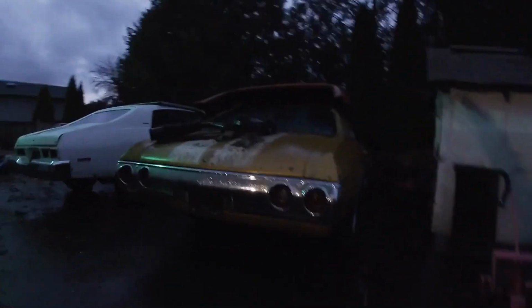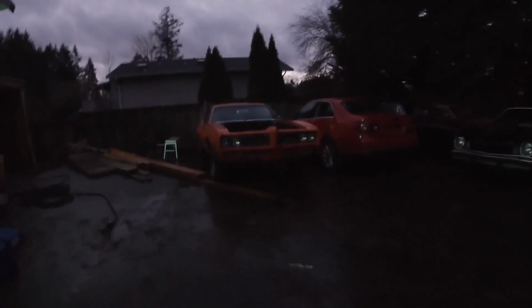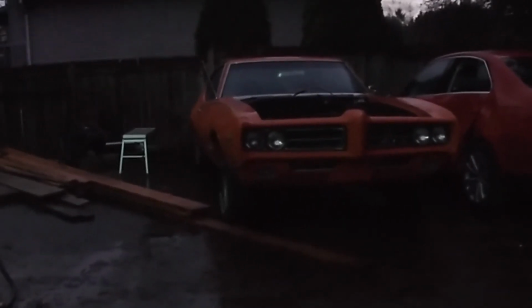That looks like a Chevelle. Chevelle right there, if you guys can see. A little Nova hatchback. Yeah, man. He's got all kinds of whips here, little Judge. Again, I don't want to be all up in this grill filming without him knowing.